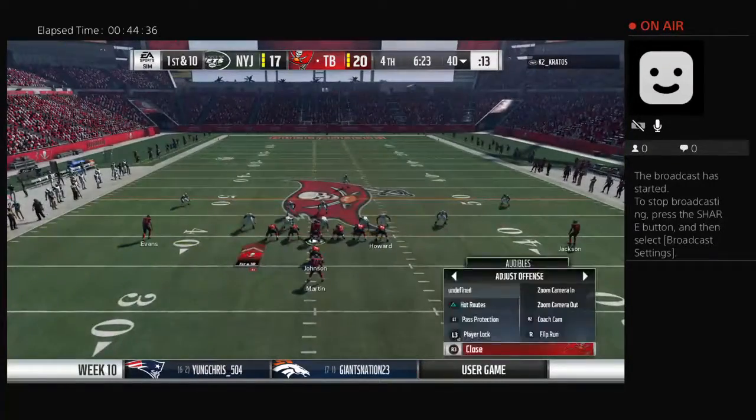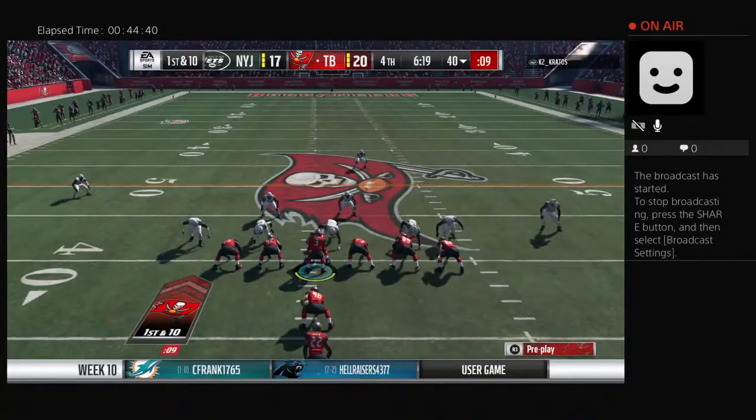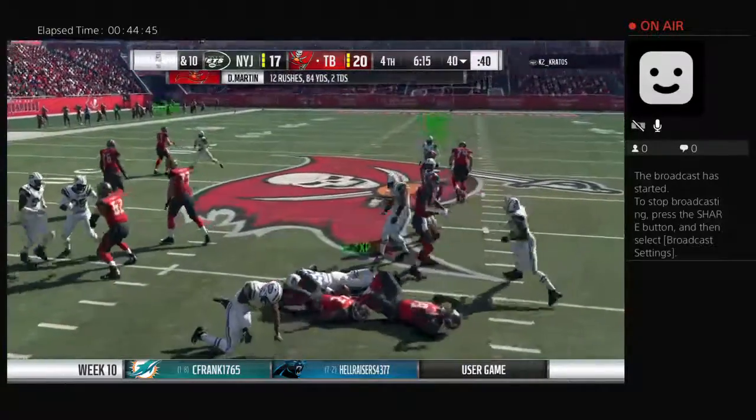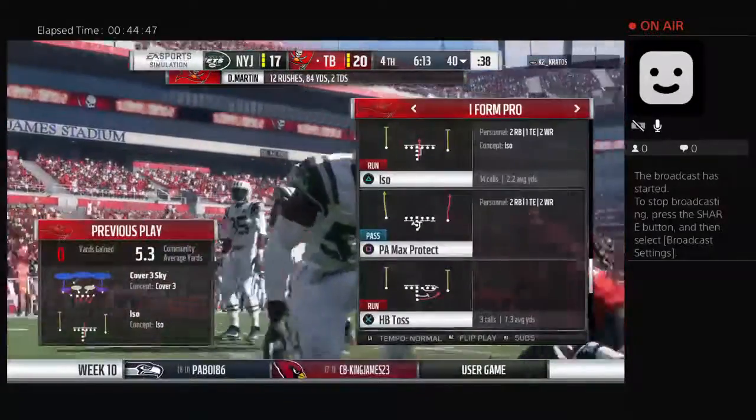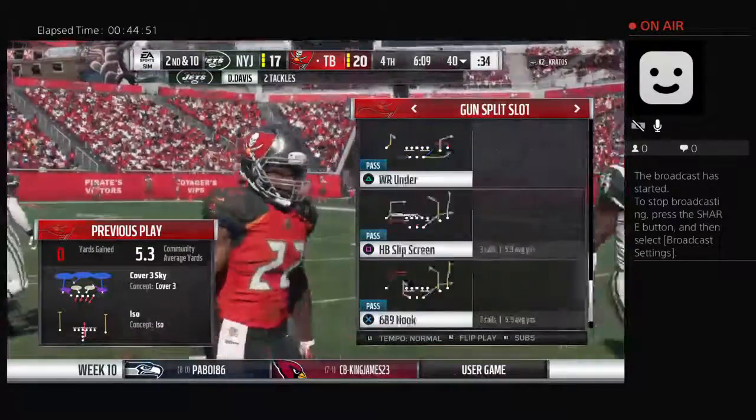Ready! 150! Ready! Winston with a give to Martin. And he is met at the line of scrimmage, and he goes down right there. Officially no gain on the play, and it's second down.